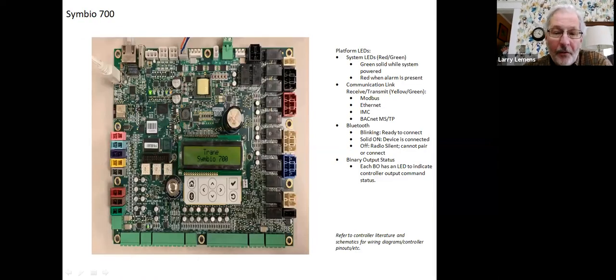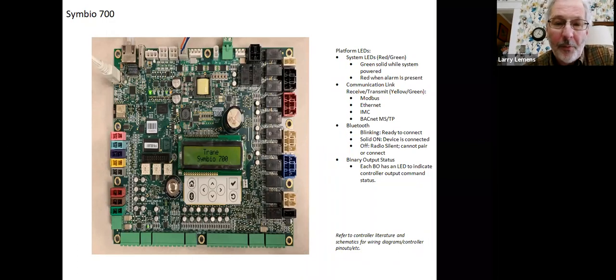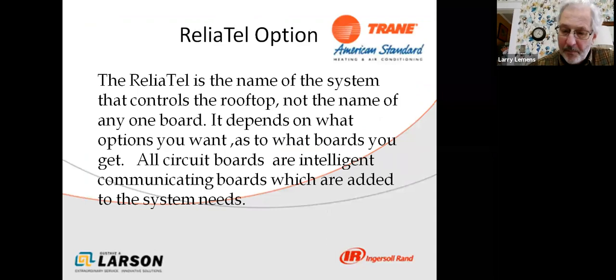And this is what it looks like. It's the Symbio. It's called Symbio 700. And again, it's going to have a lot of the same characteristics, but there's going to be a lot more to it. And again, that's for future reference. When that hits the market, we'll definitely do some more in-depth training on that also. But look for it. It's out there. So I just want to make you guys aware of that.